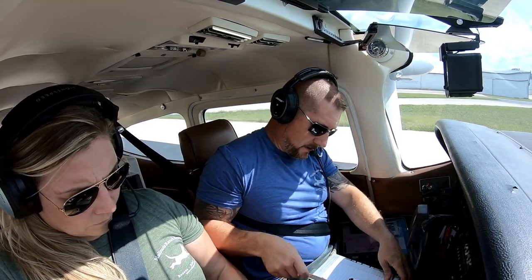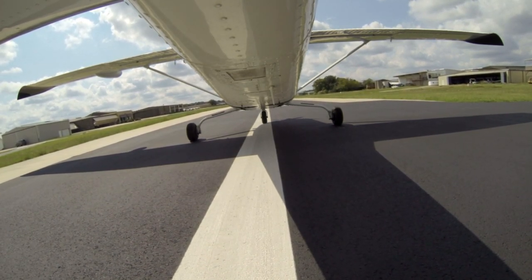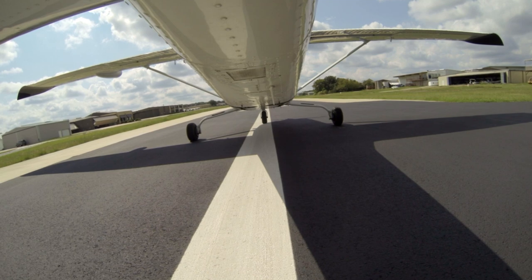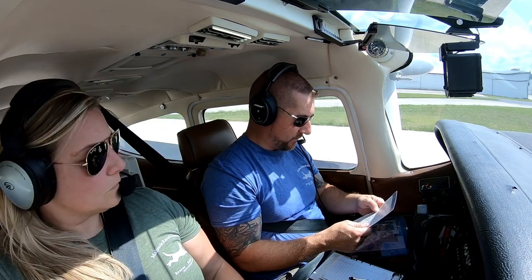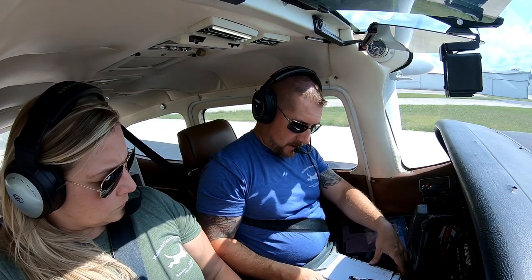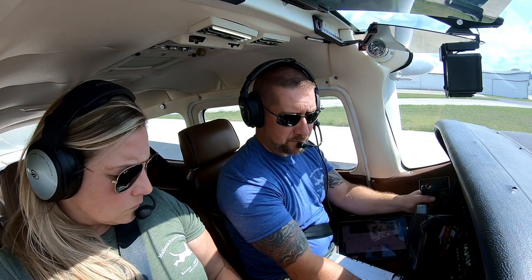Window shut. Takeoff checklist: avionics are set, trim is set, flaps 10 degrees, props full forward, mixture full rich, will rotate at 55 knots, climbing out at 80 knots, landing gear will go up, flaps will retract slowly. Takeoff checklist complete. All right, you ready to go?